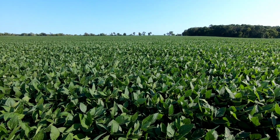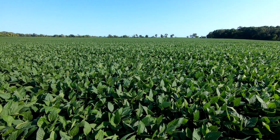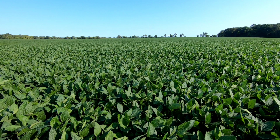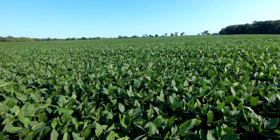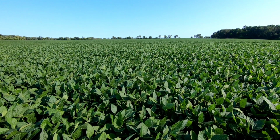I'll tell you what, they're probably the best beans I've seen on this land since I've been here. Whether they produce or not, that's another story. They'll find that out at the end. But so far they look really good. We've had a lot of rain this year.